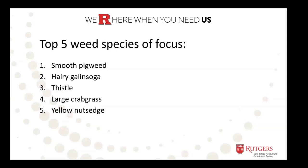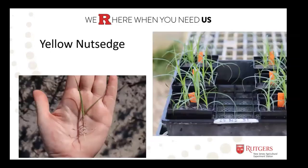So our survey showed that the top 5 weed species for these producers were smooth pigweed, hairy galinsoga, thistle, large crabgrass, and yellow nutsedge. And so today's presentation is the first of these 5 that we'll be developing. These resources will also be put online. Terry and I are going to develop a website for this. And then all of the fact sheets and decision-making tools will also go on that website to make it easy for people to access.